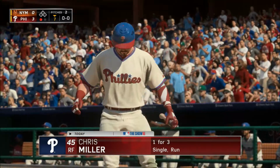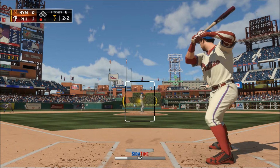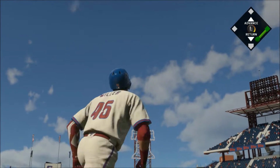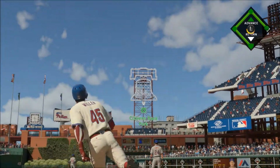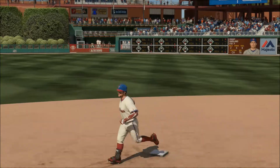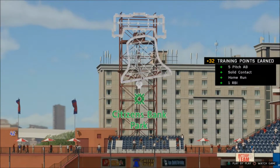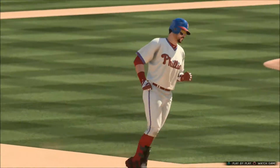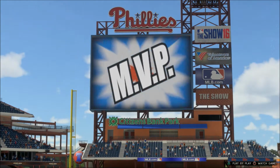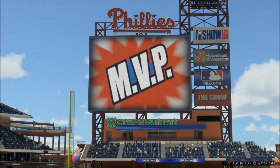Chris Miller will bat now. Fast, slow, EK, you thinking fastball here? It seems to fit the pattern, but you better not get too predictable out there. Guys will catch on quick. Gone! Solo shot to right center. Home run number 44 on the year, as the Phillies have opened things up now 4-0.